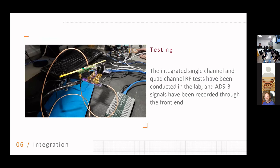So far, we've been able to do a single channel and a 4-channel test with these, and we've actually been able to receive ADS-B signals through the front end, which is great. It means that it's working well.